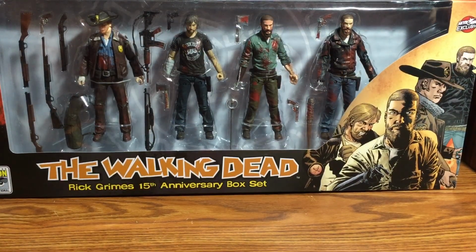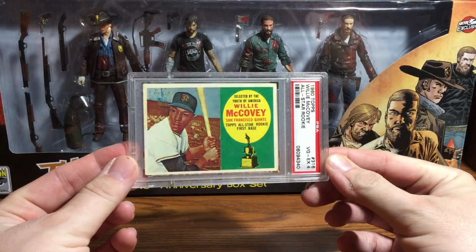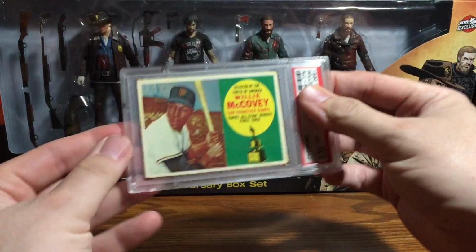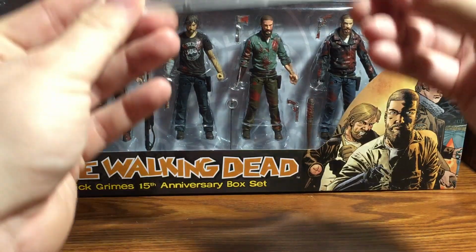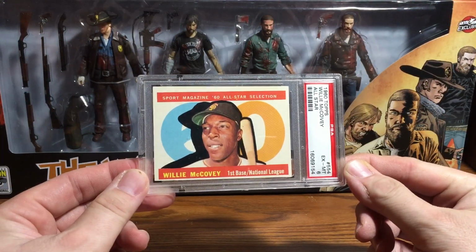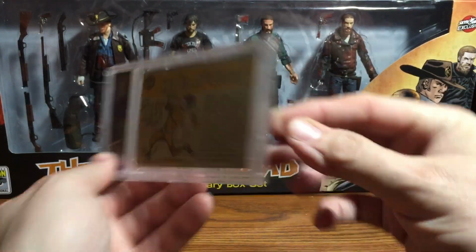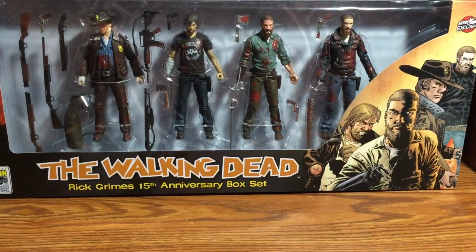But first, some slabs. So might as well start at the beginning with Willie McCovey's rookie card. Everyone knows what that looks like. It's also in the 1960 Topps set. They had the All-Star card, and so he's in that set as well. The same set, 60 Topps, but he's in the All-Star edition.